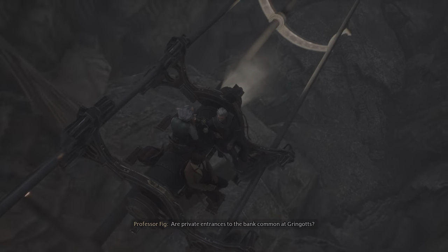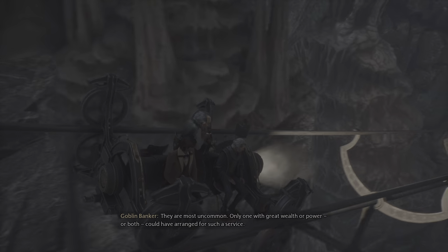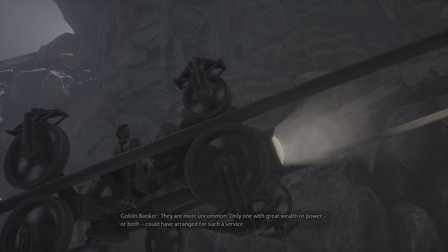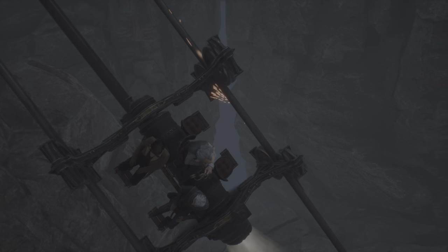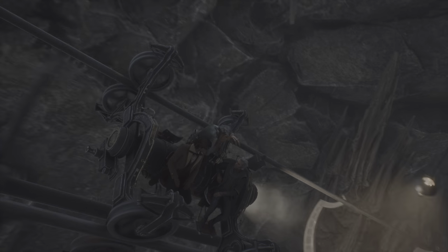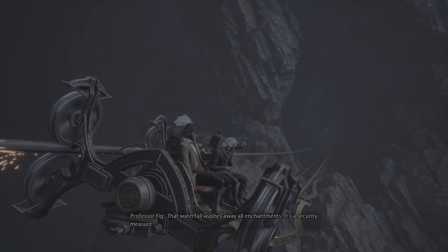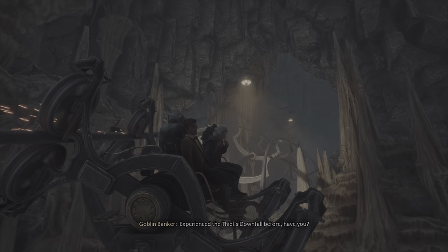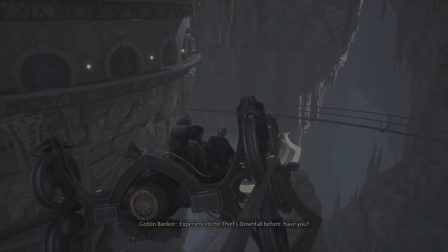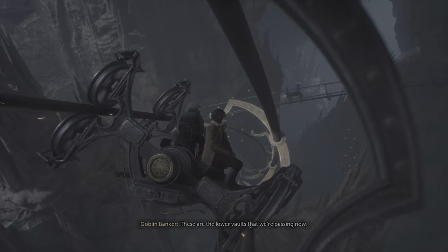Are private entrances to the bank common at Gringotts? They are most uncommon. Only one with great wealth or power, or both, could have arranged for such a service. You'll want to take a breath. A what? That waterfall washes away all enchantments. It's a security measure. Experienced the thief's downfall before, have you? Heard of it? These are the lower vaults that we're passing now.